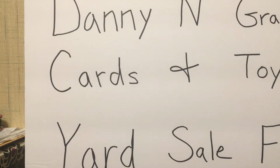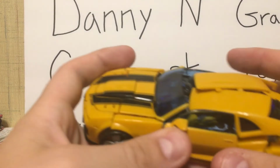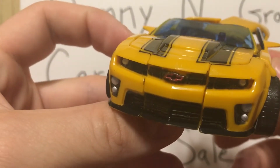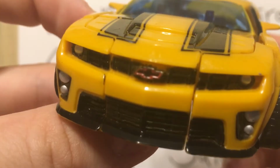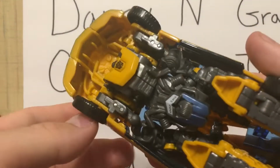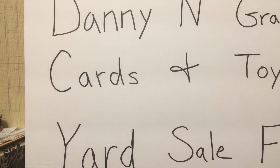And then he got this Transformer that has definitely seen its better days. I've got to kind of work on it. It's Bumblebee, though. I like that they put that Chevy emblem on there. I know this is a Camaro, so they would just about have to. But this is a Bumblebee. So that was in the bag.